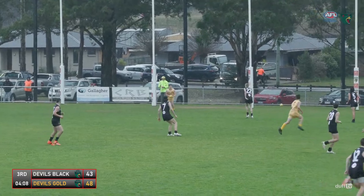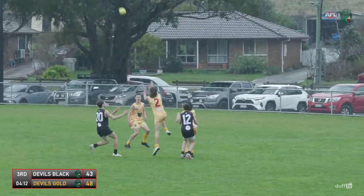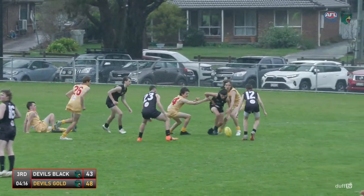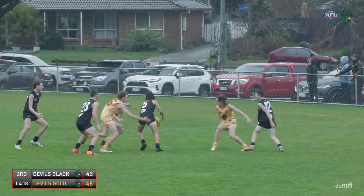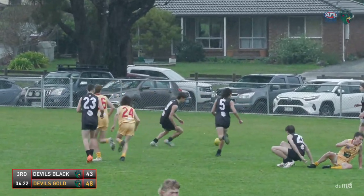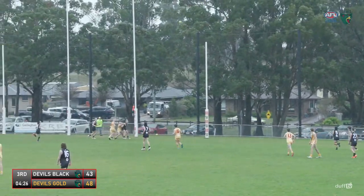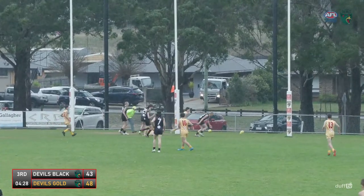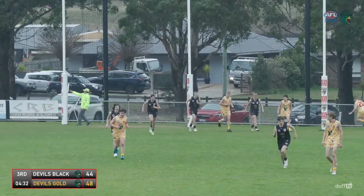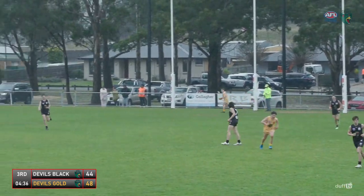And the ball will come out from Chase. Chase Oliver kicks the ball wide towards Free, who was able to spill the mark. Ball is very slippery. She's like a cake of soap. Boys diving on the footy. Good tackle pressure. And Hughes was able to kick a ball forward into the top of the goal square, and the ball goes through for one behind once again. So the Devils Black are peppering the goal line and the scoreboard at that end.